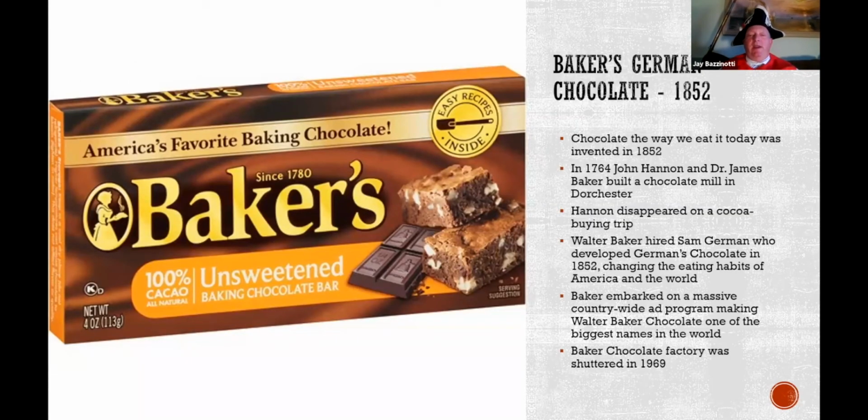Chocolate, the way that people eat it in the world today, was invented here in Boston, in Dorchester, by two men, Hannon and Baker. Hannon died in a ship sinking, and Baker took over the mill. And he developed the Baker chocolate mills in Dorchester, which were making chocolate up till about 1965 when the plant was bought out. So the plant was abandoned and became desolate.